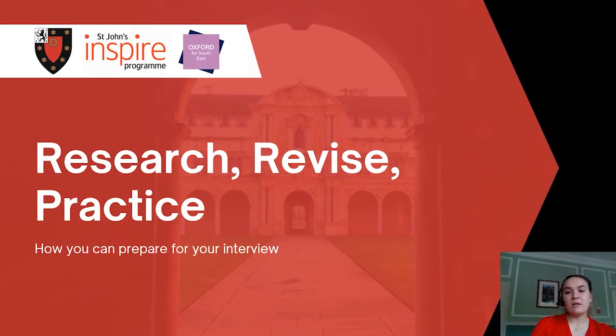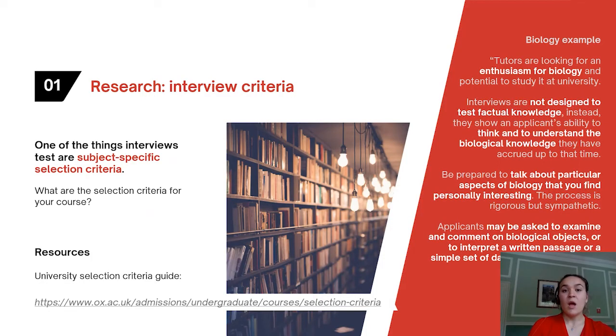We're now going to have a look at some ways you can prepare for your interview, focusing on research, revision, and practice. One of the things interviews test are subject-specific selection criteria. For example, biology. Biology tutors are looking for an enthusiasm for biology and potential to study it at university. The interviews are not designed to test factual knowledge.